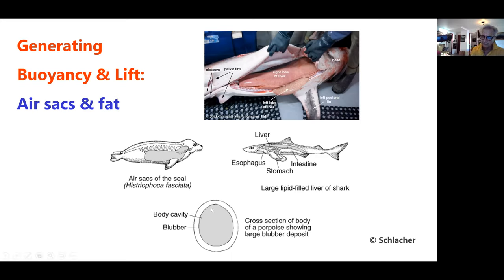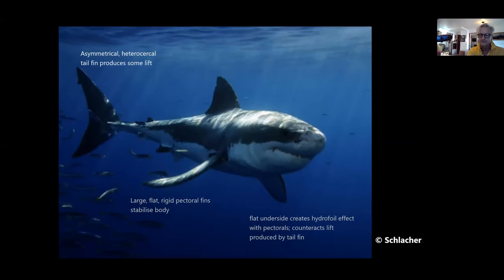Or you can actually develop a lot of blubber, and this is a cross section of a seal, or a porpoise, a dolphin, which is kind of funny, which also keeps you afloat.